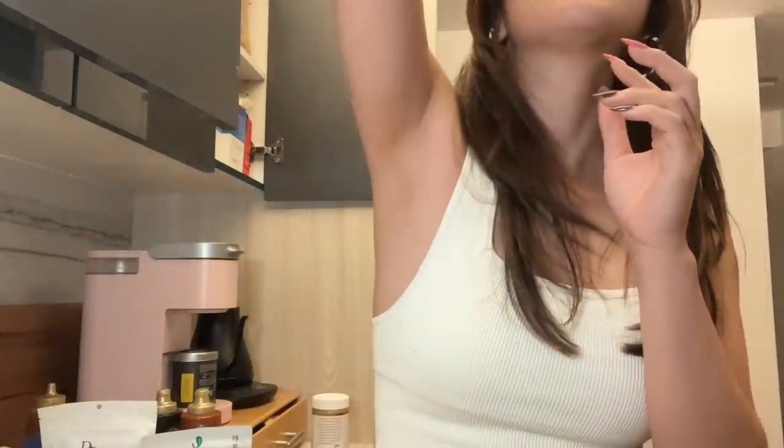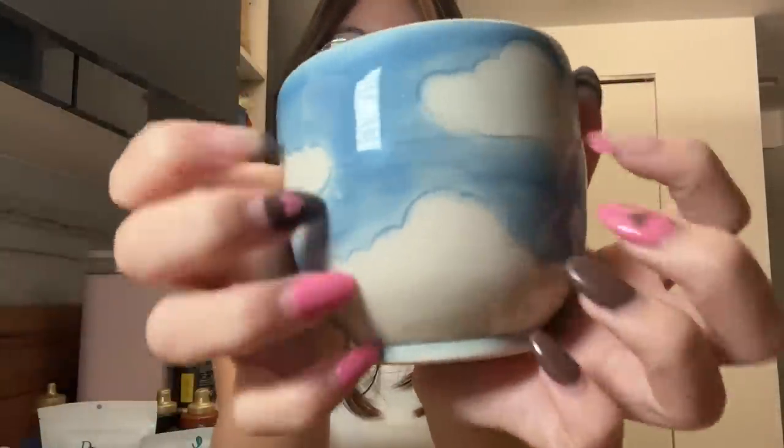Now, what mug do we want? We've got a little strawberry mug, on brand. If you hear it, it's the tea. I've got a little frog mug, also on brand. Another frog mug. Or this one's handmade. I got it at a farmer's market. Or this one.